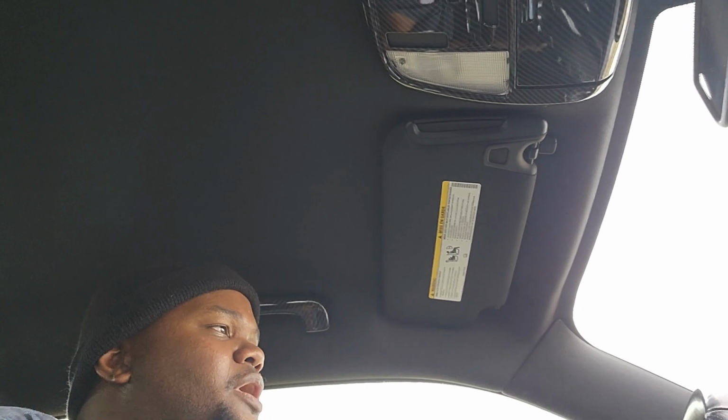The car is quite thirsty on gas. It's not bad, but it is noticeable. It's not really fuel efficient. If you're thinking about buying it and wondering, is it good on gas? It's not fuel efficient, but it's not that terrible. It's just noticeable. Let me just put it that way.